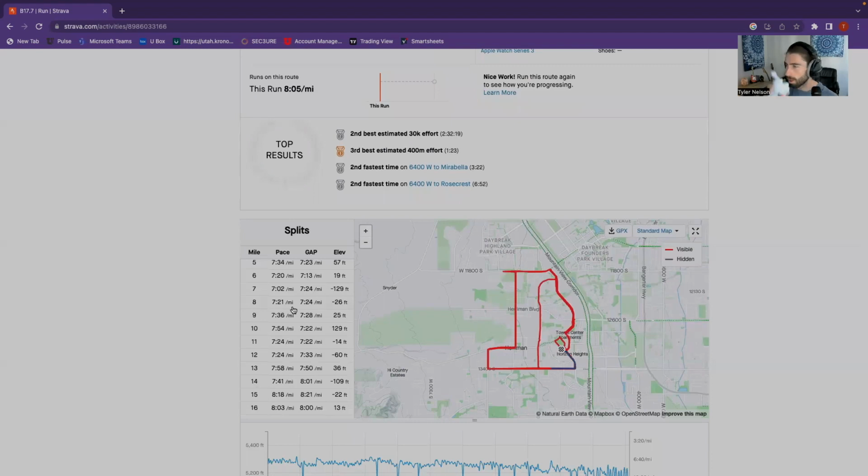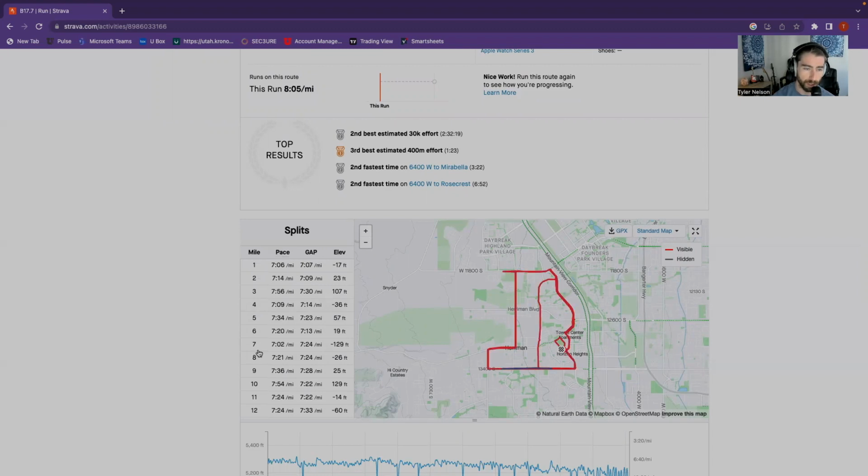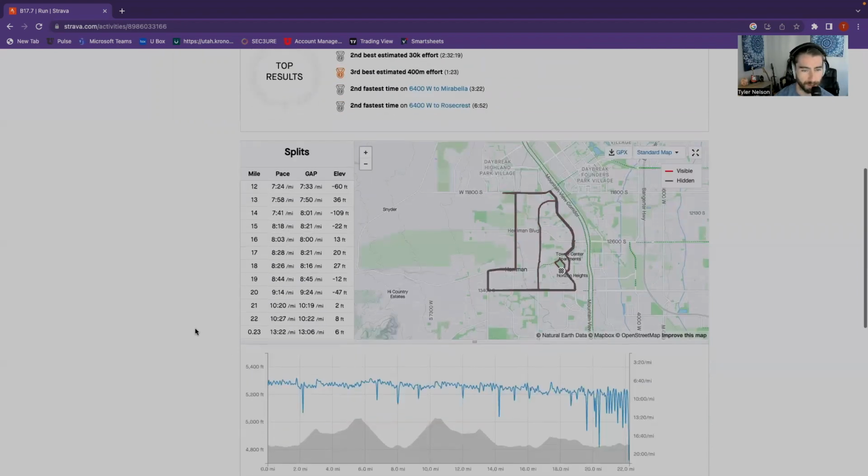Come race day, I'm gonna start fueling early and often. And so for this run, not to fuel for 8 miles and then again until mile 16, honestly foolish. But I also was humbled by the heat today. I was not ready for it, but that's all right.